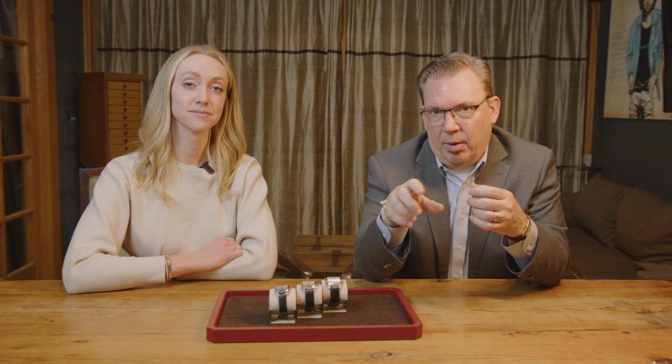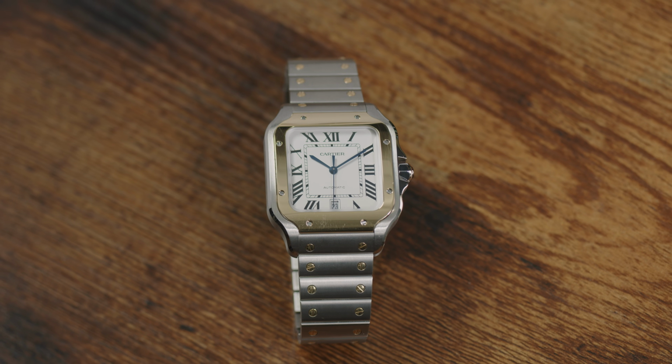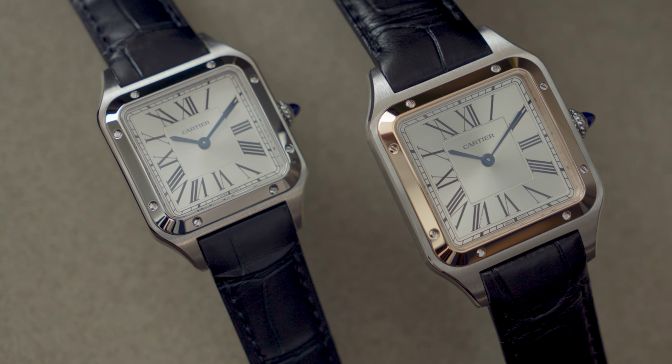Yeah, I mean, over the years, they've done many different versions of what they would call the Santos-Dumont. I still will die on the hill that I think the Santos is probably the most versatile watch in their collection. But the newest release of Santos-Dumont is a little dressier, a little understated, a little bit of separation maybe from its original, for sure, but definitely an elevated statement. So just absolutely loving this piece.